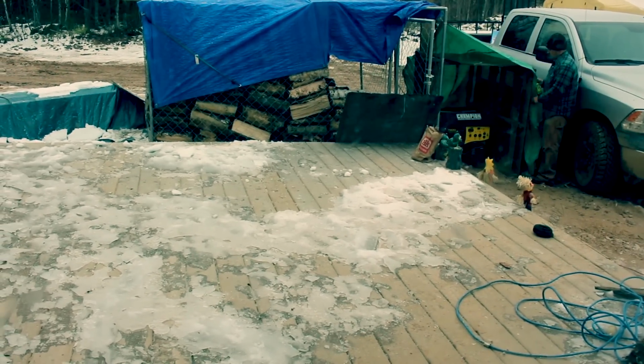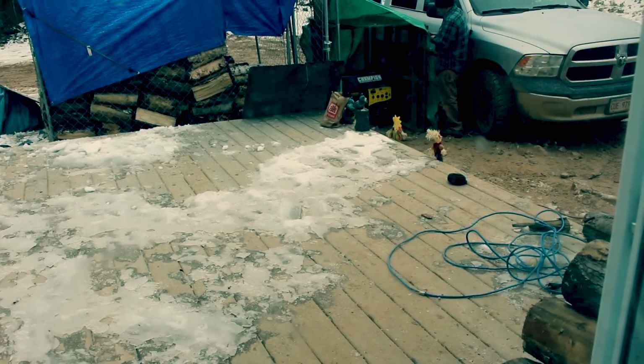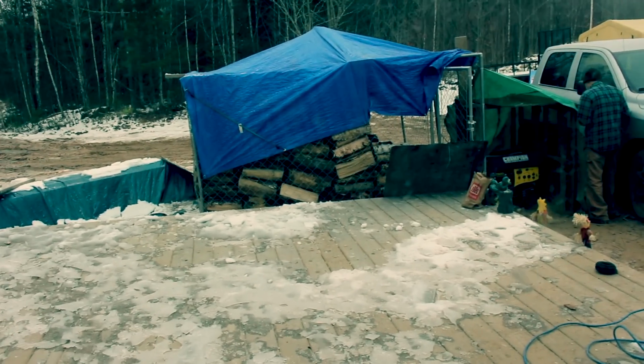And we got the camper closed down now. So yeah, I'm going to go get some more wood, and I'm going to do a little more skirting before the snow gets too bad.